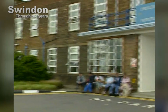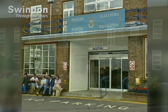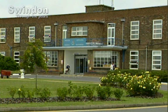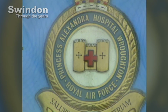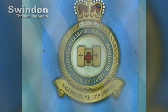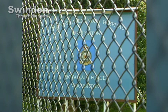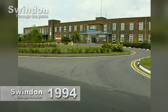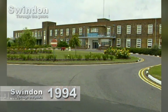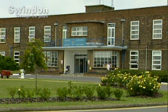The RAF General Hospital, as it was known, opened on the 14th of June 1941, and its busiest period followed the Allied landings in Normandy on D-Day. The first casualties arrived on the 13th of June 1944, having landed at nearby RAF Lyneham. In the 6 months following D-Day, 4,811 casualties passed through the hospital.